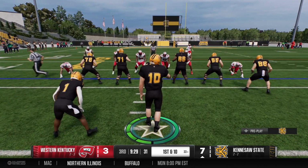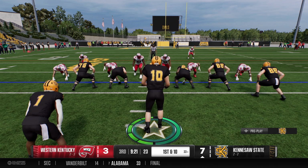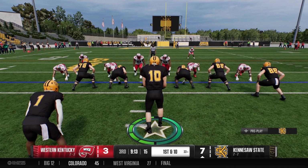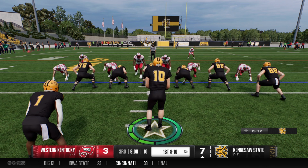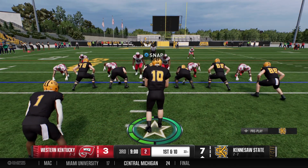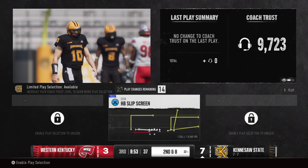Here's this offense with a fresh set of downs. Might as well give it to him again. And I think they'll give him two on that one, second and eight coming up.